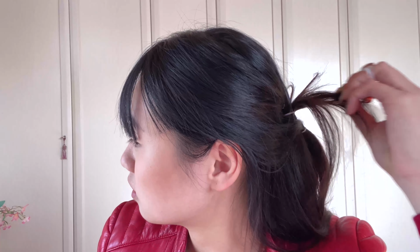Today I'll try to kind of copy Ning Ning's airport hairstyle. I saw a tutorial on it on Xiaohongshu, and my friends were like, oh my god, your hair looks so cute today. And this time it's a really colorful red outfit.